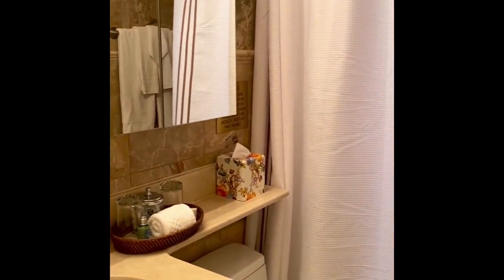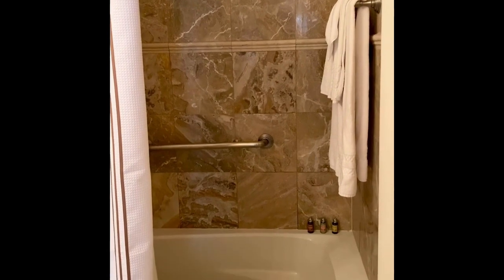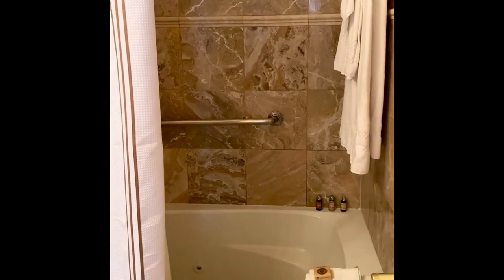And now I'm going to take you in the main bathroom, a little view of that, all done with marble. The finery of everything is spectacular. Absolutely superb. You even have a jacuzzi tub in here. Isn't that gorgeous? Beautiful, beautiful, beautiful. Well done. It's a gorgeous suite.